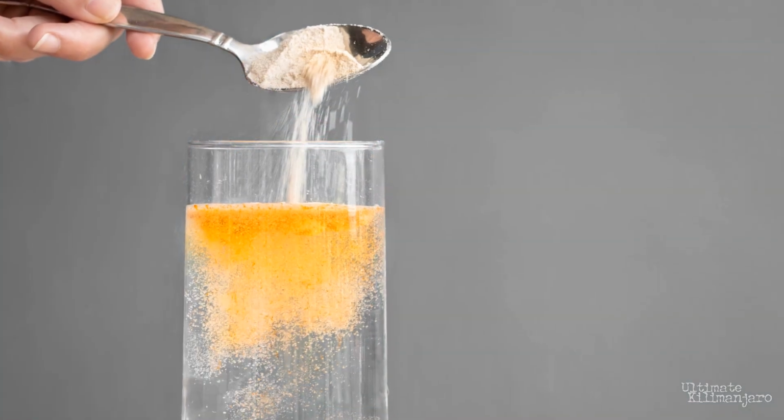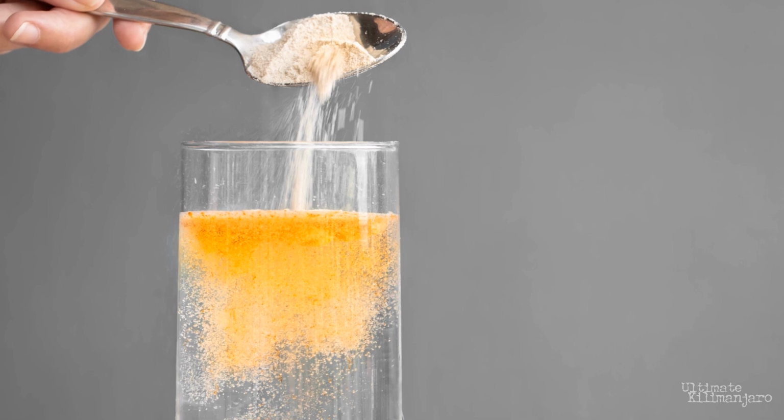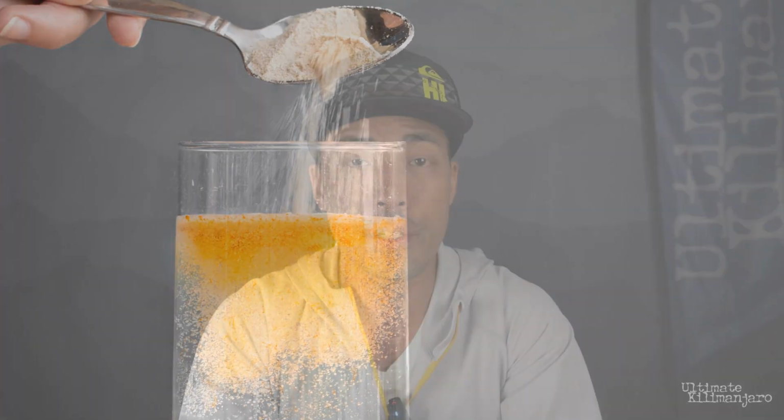Secondly, don't forget about electrolytes. When you sweat, you not only lose water, but also salt and minerals. These must also be replenished. That's why we recommend using electrolytes on your climb to ensure that your electrolyte levels remain balanced.